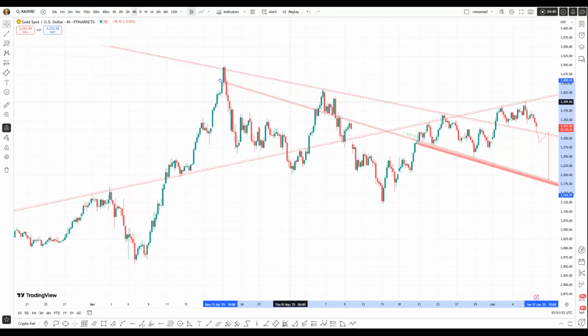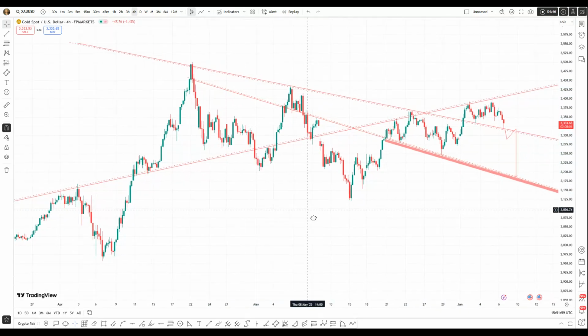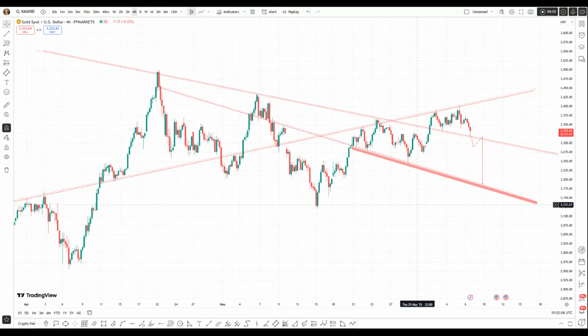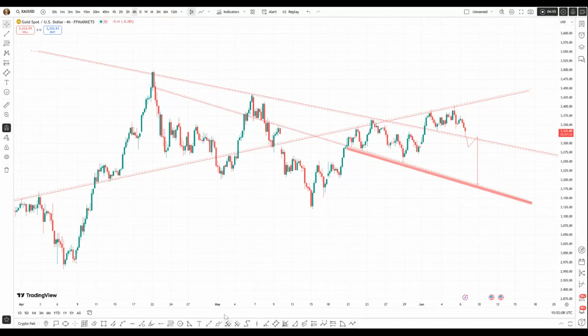This is the next trade. This is the next buy idea, that is, if we break down. And if we don't, then there is nothing you can do.